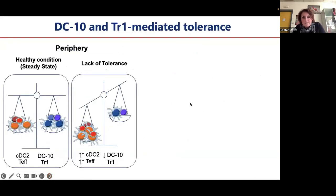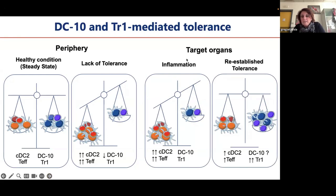So according to the analysis that I showed you, what we can say is that in the periphery, we have a steady state condition, a balance between TR1 and DC10 and the effector inflammatory cells. When we have lack of tolerance, we have an increased frequency of the inflammatory arm of the immune system despite the limiting DC10 and TR1. In the target organ, during inflammation, we have indeed higher frequency of inflammatory cells and lower frequency of regulatory cells. And when we reestablish tolerance, such as in gluten-free diet patients, we restore the balance and we increase the frequency of DC10 and TR1 in gluten-free diet, and in potential CD, the frequency of DC10.